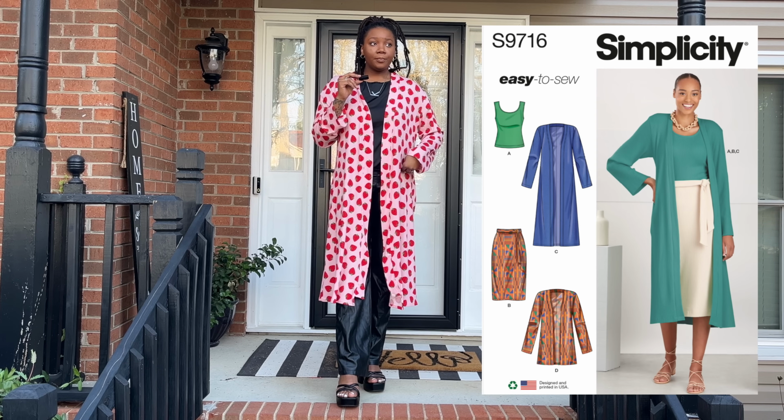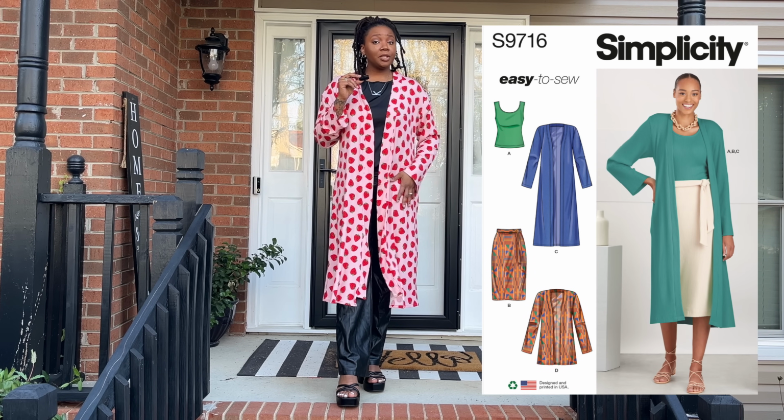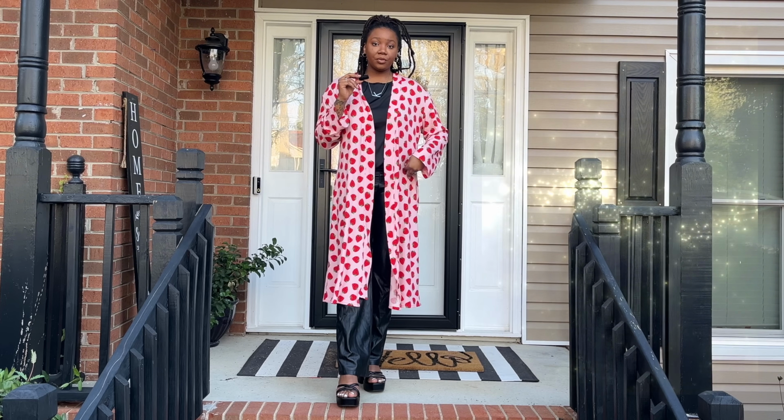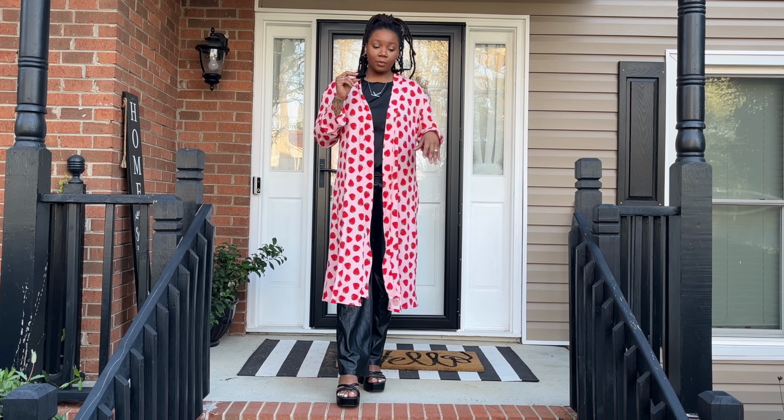Now, the star of the show for today is a cardigan. It is a Simplicity pattern. It is a wardrobe pattern that I made last year. Nope, the year before. So it's been 2 years since I made this cardigan as well. I think I made it spring of 2023, right before I found out I was pregnant with my last.